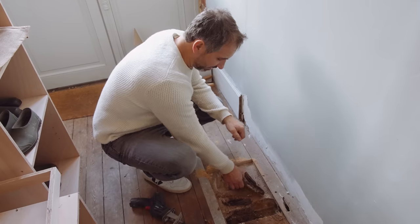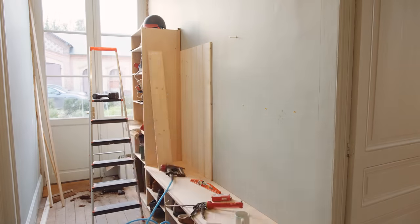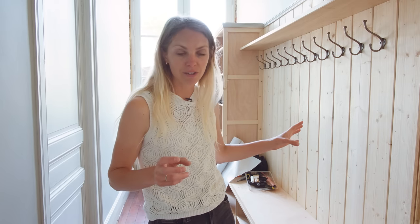You may remember a few months ago, we began the renovation of our hallway entrance, which I would like to call now the boot room. This is basically our side entrance, the private entrance that we use every day. But I never got round to actually finishing painting everything.